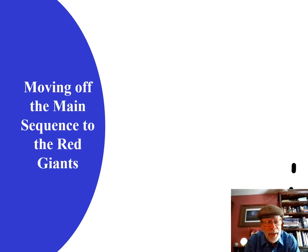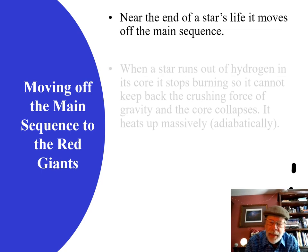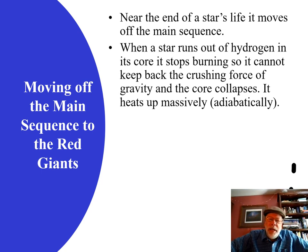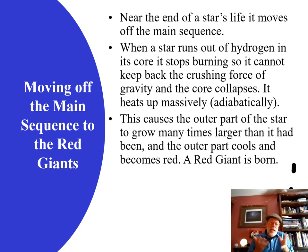So once we move off the main sequence, we get into the red giant phase. Near the end of a star's life, it moves off the main sequence. When the star runs out of hydrogen in its core, well, the core stops burning. So it can't keep back the crushing force of gravity, and the core collapses. As it collapses, it gets hotter and hotter and hotter, adiabatically, of course, just by contracting. This releases so much heat to the surrounding envelope of the star that it causes the surrounding envelope to grow many times larger than it had been. And the outer part cools and becomes a red giant. We have a red giant star born.